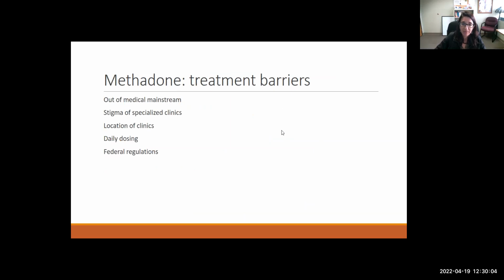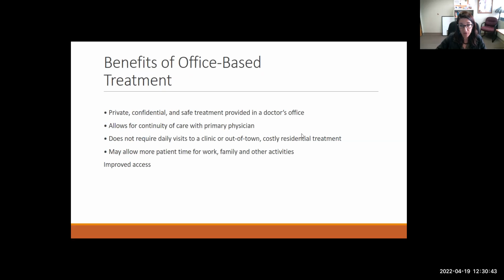Methadone has some significant treatment barriers, even though it's a very effective medication, with significant decreases in morbidity and mortality for patients with opioid use disorder when they are on methadone maintenance. It is out of the medical mainstream, and so it can be difficult for patients to access. There's the stigma associated with going to specialized clinics, as well as the location of these clinics. They tend to be on the outskirts of town and have very strict federal regulations and daily dosing. With COVID, the time and treatment requirement has changed, however, in general it is still very strict with dispensing of methadone.